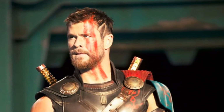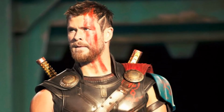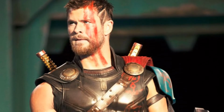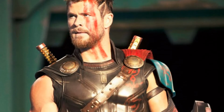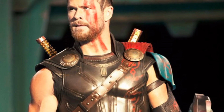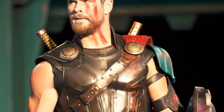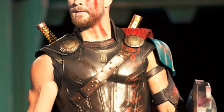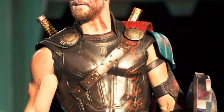But anyway, let's get straight into these new photos. The first one is a full look at Thor's new outfit, and I think it looks pretty amazing. I'm very excited for this movie just by looking at this outfit. I assume that this is his outfit for the Gladiator games in the arena, because it pretty much looks like this. He doesn't have this majestic look anymore that he has in his normal Thor outfit, but he just looks more like a warrior, which obviously comes along with his short hair.